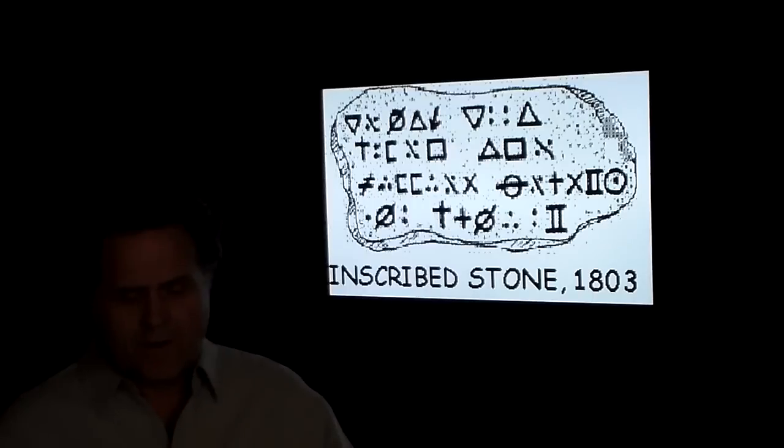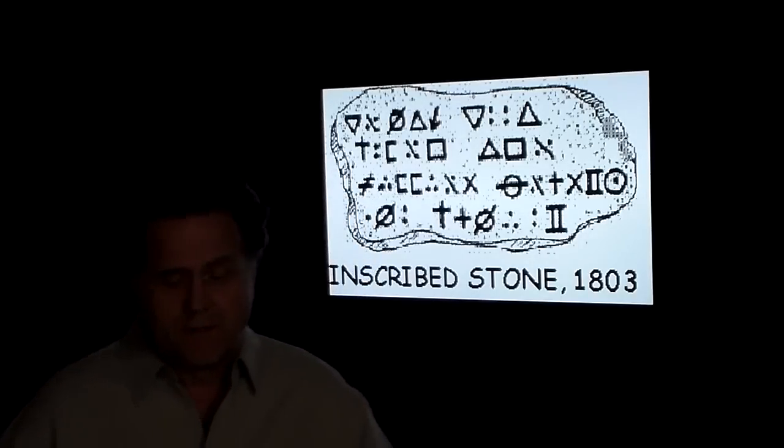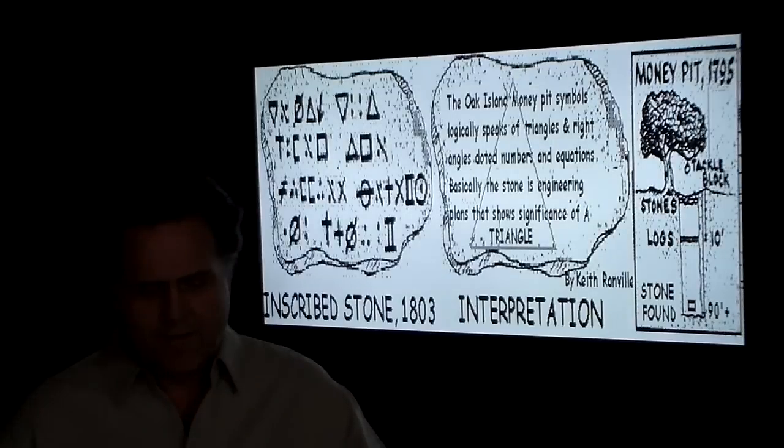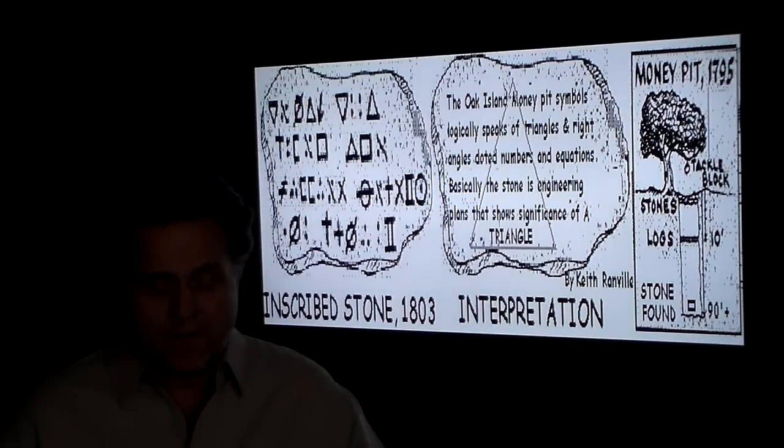Here's an inscribed stone that they found at the 90-foot mark. They don't know where the stone is, so there's no real record. Some people trace this back to Edgar Allan Poe, that they just stole it out of his book, or it was a copy of it, or some kind of parallel between one of his books they wrote in code with. So anyways, I'm not going to get into the evidence, there is really no evidence. So this is just all hearsay.